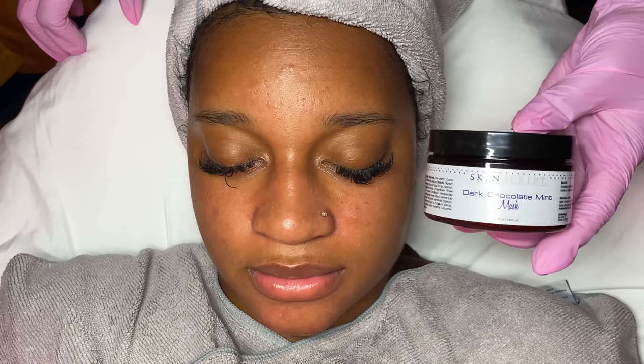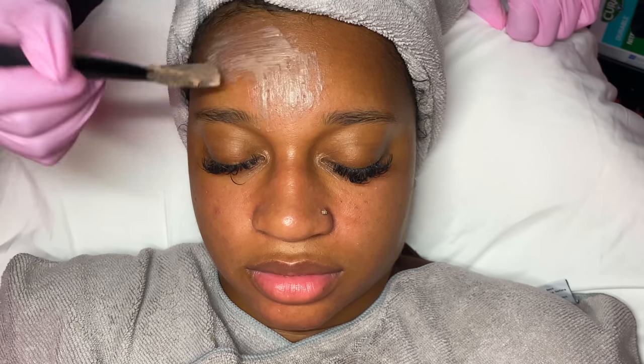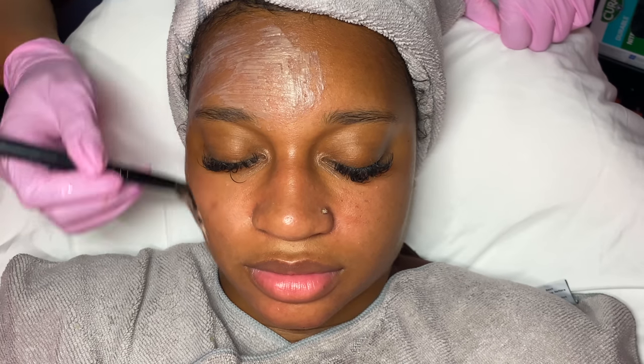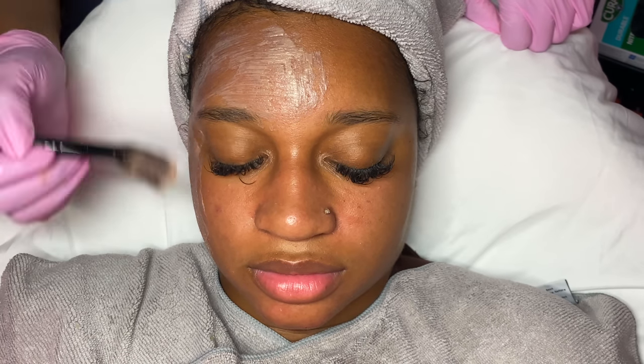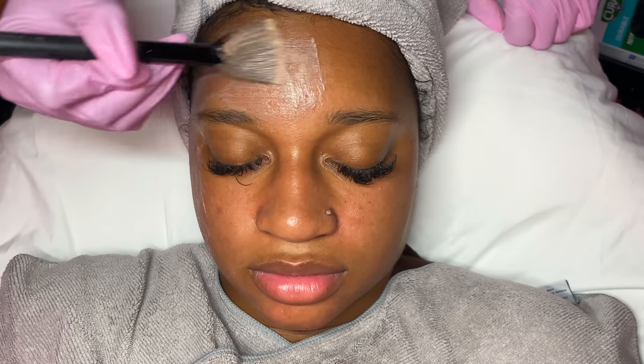This Skin Script Dark Chocolate Mint Mask is going to aid in hydrating the skin and calming the skin back down. I love the way this smells. All of my clients enjoy the smell as well. And I'm going to apply a very thin layer. It does not need to be thick and over the top. And I'm going to let the skin absorb.